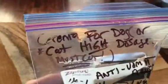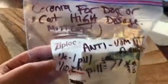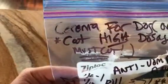Obviously, if he's feeling sick, he's not going to eat a pill and food, so you're going to have to shove it down his throat. So this is super, super helpful, and I would keep giving it for a day or 2 if he vomits so that he doesn't come back. Okay? There's lots of those in there if you need them.